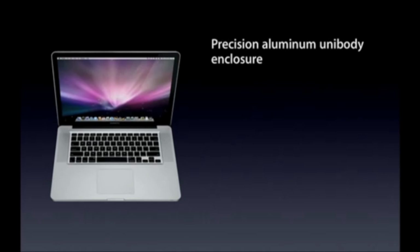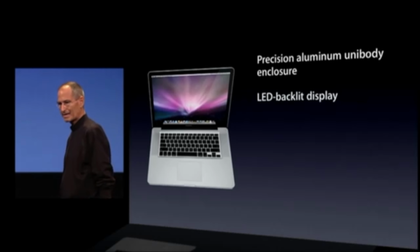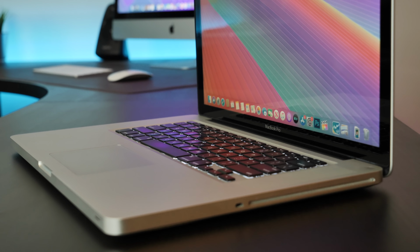It's just gorgeous. This was the wildly popular unibody MacBook Pro, which changed the way laptops were constructed even to this day and is still the preferred design for many people.